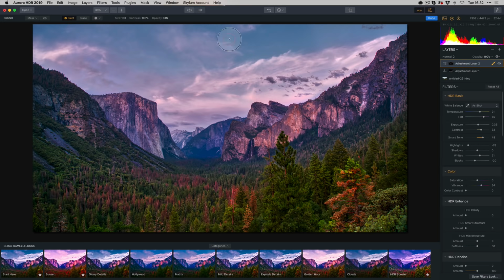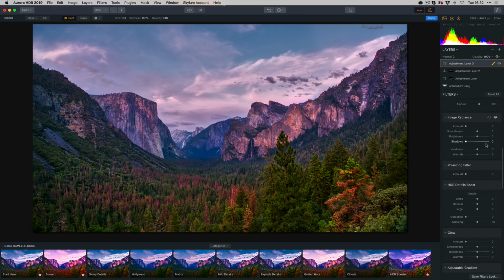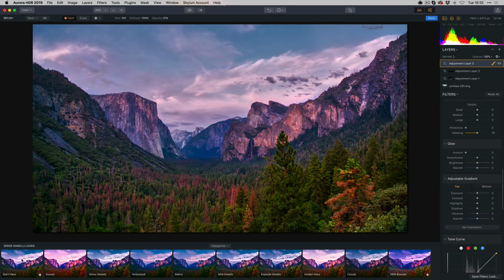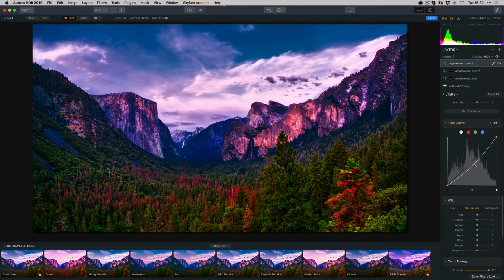And I think I want to work on the sky a little bit more. So I'm going to create a new adjustment layer. And on this adjustment layer, I'm going to go back to start here. So that's going to be the preset just for this adjustment layer. And on this one, I'm going to use the curve to lower the sky a little bit. And you see, as you use preset on top of looks on top of looks, it can look crazy. Okay, so I'm just going to lower that.